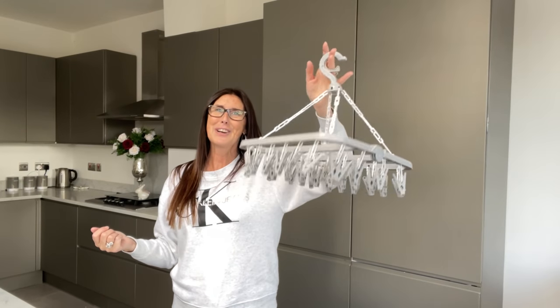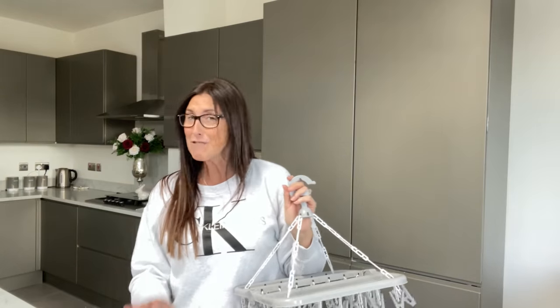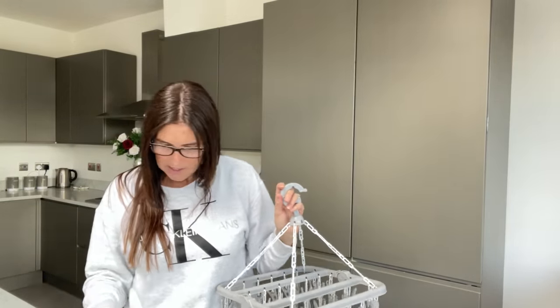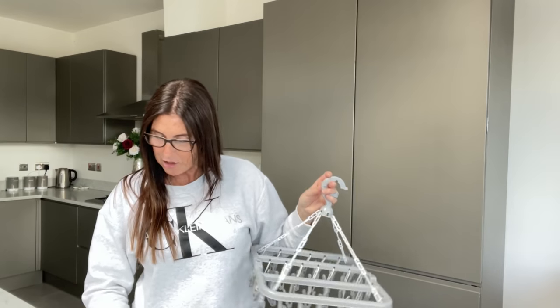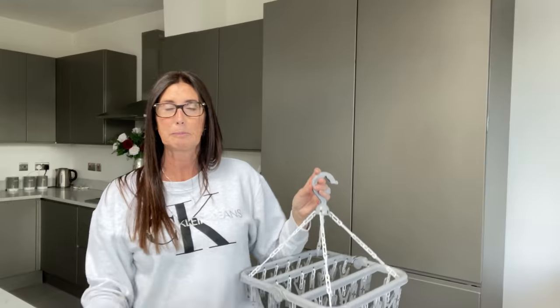Anyway, back in the day when we had the caravan, we used to have these in the awning. They used to hang up and we'd have all our underwear on and drying. So these are really handy to take on holiday with you. And they are £1.69 each, and you get 32 pegs on there. And that's what it comes out in the packet, obviously, all folded up.